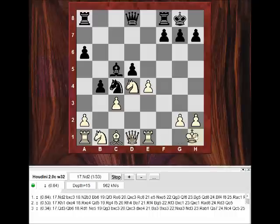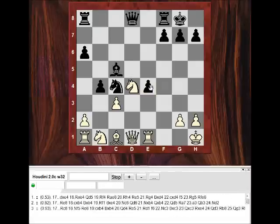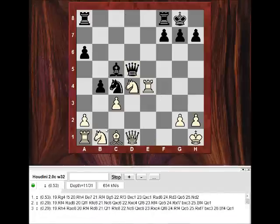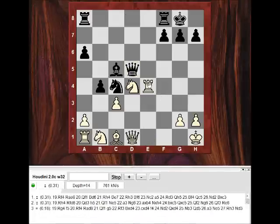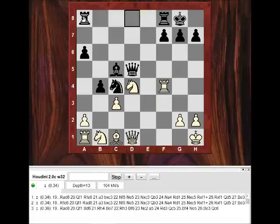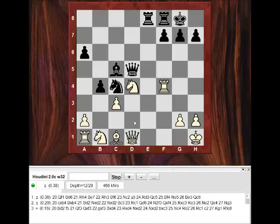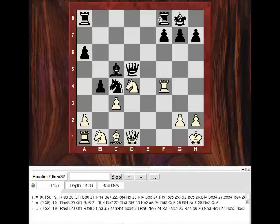Well, just if you move the king, then d takes e4. And now queen d5. Yeah, it looks as though black's got a lot of fast development here. Well, you see, it's saying that white's better, but not by much. Not much at all, yeah. Amazing.